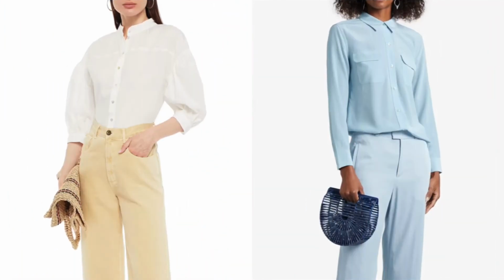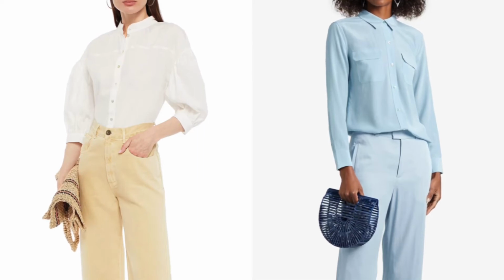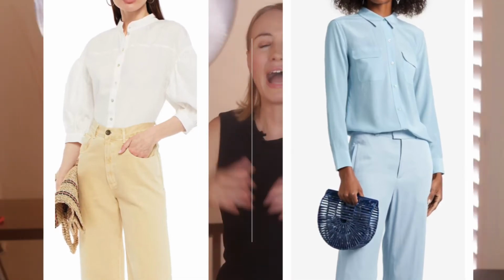Now, you have a couple of options here to choose from, depending obviously on what type of event you are attending and also how you want to style yourself. So let's start with a solid button-up shirt. This is a classic, simple, polished look, and you will never look unprofessional or out of place.